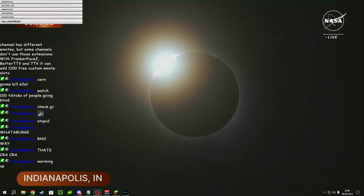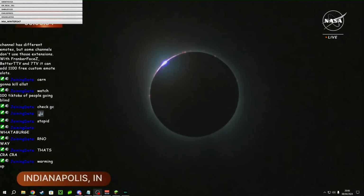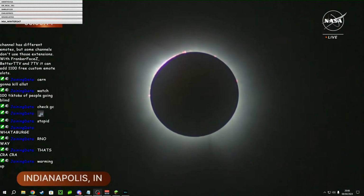And here we are. Oh my gosh, there's the bright diamond ring. Look at that. There it is. I can see the corona. I've always wanted to see that. Wow. Look at that. Oh my god, it's gorgeous. Oh my gosh. That is absolutely fantastic.